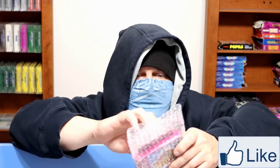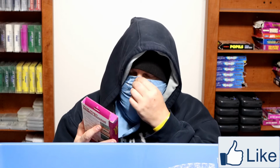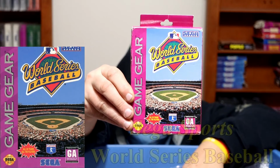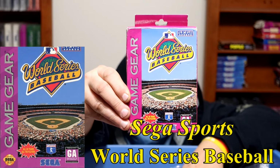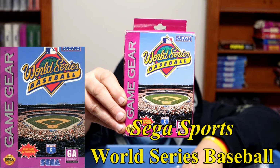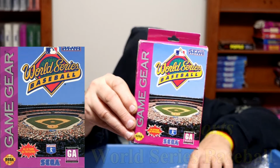Let's go up top here. I see some Japanese games. I'll save that for part 2. Here we have Sega Sports World Series Baseball, complete in box. The first copy I showed you was shrink wrapped, but it was previously played. So this would just be complete in box. And it features the ability of 1 or 2 players, and you can use the gear-to-gear cable with this game.